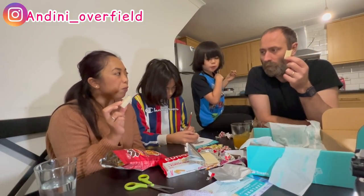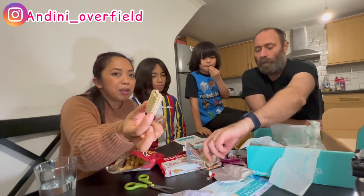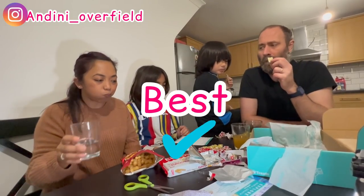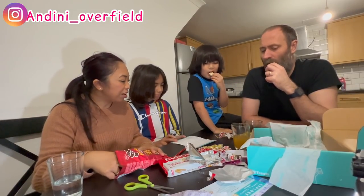I love it. I'm having another one. Comment di bawah, kalian suka wafers gak? Enak. So good. Enak sekali. Enak banget. Okay, what's next?